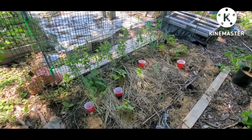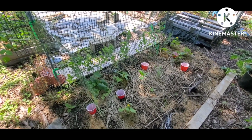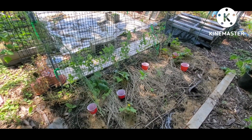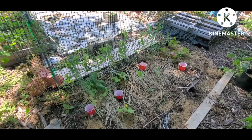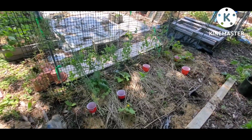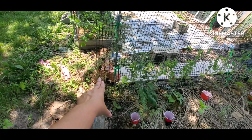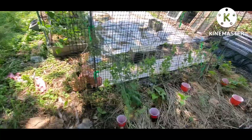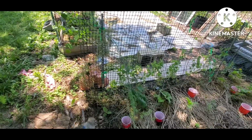So when you are getting rid of your beans and your peas, don't yank them out, don't pull them out. Leave the roots in there, and those roots will decompose and put organic matter back into the soil, as well as all that nitrogen. So I clipped off those peas at the base, left them in the pot, and then used that pot to plant something else.